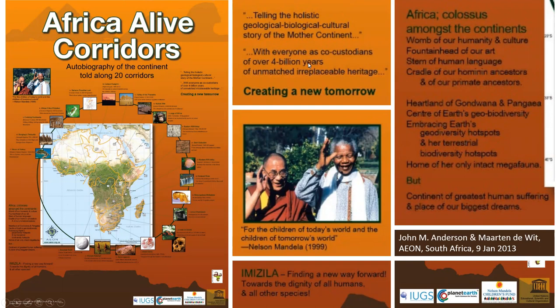But just reading through these other little bits, these bits are highlighted from the poster to the left there. The idea is to tell the holistic geological, biological, cultural story of the mother continent, with everyone as co-custodians of over 4 billion years of unmatched, irreplaceable heritage. That's geoheritage and bioheritage and cultural heritage. Africa is absolutely unique amongst continents in terms of those three, in terms of geology, biology, culture, in terms of the overall heritage that we have.